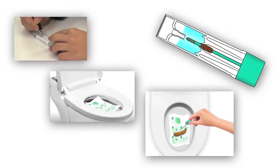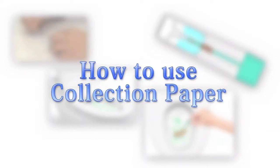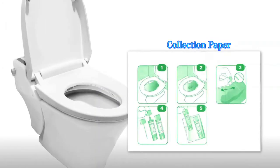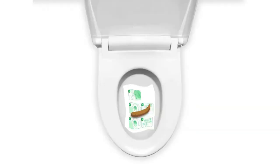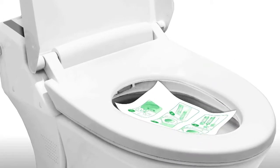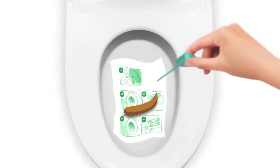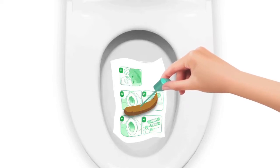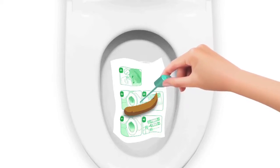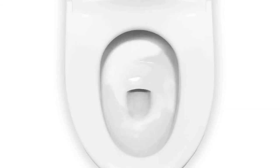Here we will go through the actual sampling procedure. Collection paper enables patients to take samples without taking stools out of the toilet. To use the collection paper, all you have to do is put it in the toilet bowl. It is very hygienic, preventing contamination of the patient's hands and the surrounding area. Patients only have to put the collection paper inside the toilet bowl before a bowel movement, and then sample the stool. The paper can be flushed away after sampling, and the disposal is easy.